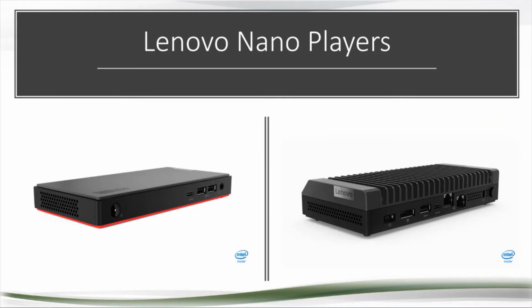These players, if you've seen one in person, are very, very tiny. The performance is within expectations. It's the same kind of processors as used in Intel NUCs, but with a couple extra options here.